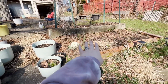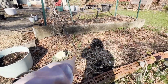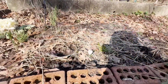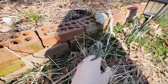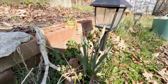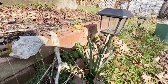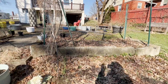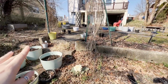Got a lot of random things popping up. I think this is garlic and a few onions. I have some crocus that is starting to pop out of the ground. This is also some ranunculus. We have one single little bulb or head of flower actually showing up currently. But a lot of things are pretty empty because they were all annuals. So we don't have many perennials.